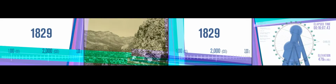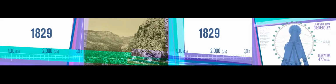Speed up the clock to 10,000 years ago, and nomadic Paleo-Indian tribes traveled across this great desert landscape, leaving behind petroglyphs. Two thousand years ago, the Anasazi and Paiute tribes settled here. Native Americans remained the area's exclusive residents until 1829, when a Mexican scout reached a mesa overlooking this great valley and saw its desert grass and cool springs. He named it Las Vegas, Spanish for the meadows.